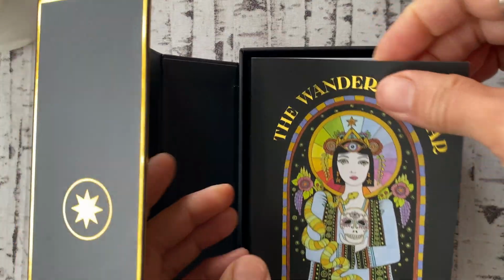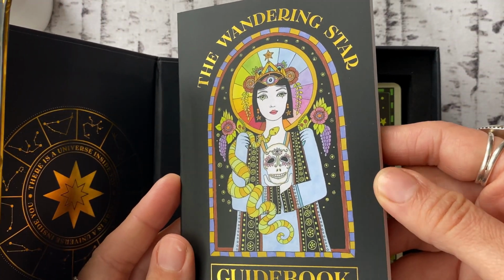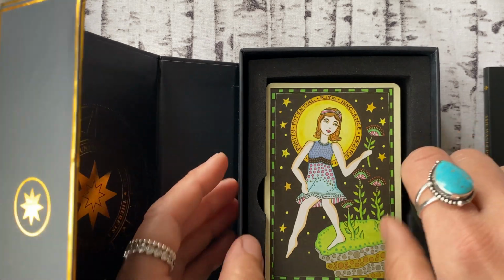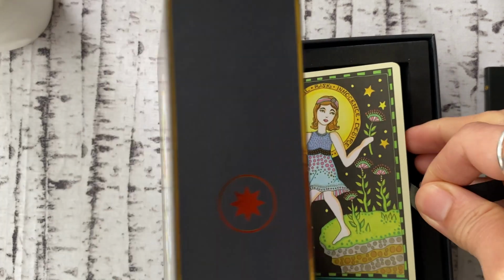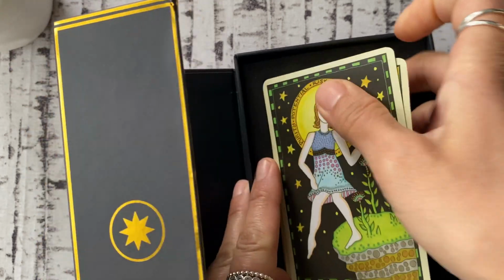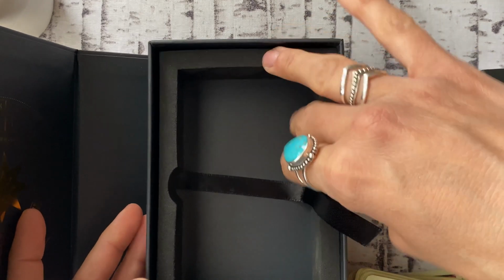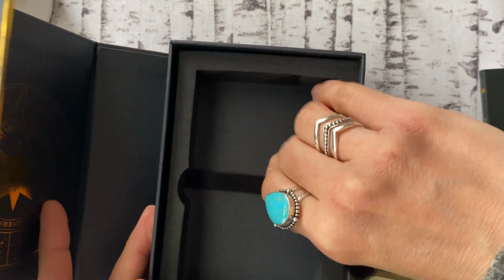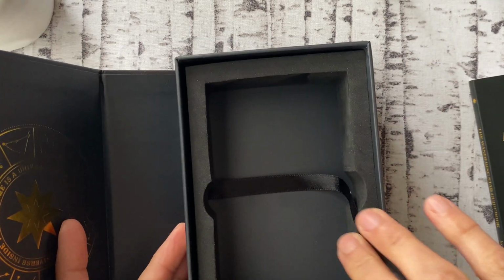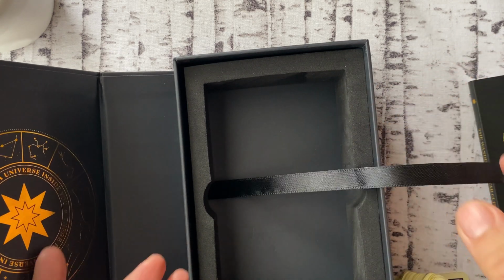So that was pretty awesome. Here's the guidebook, and I'll put that aside. There's a nice foam padding inside. It is loose, so I may want to glue that down. I did that with my relative tarot and oracle box because it was a similar thing with the insert being loose, and I just glued it down and it was fine.